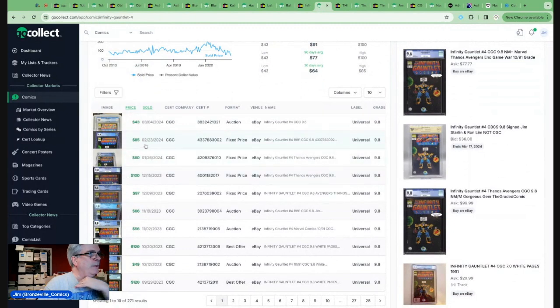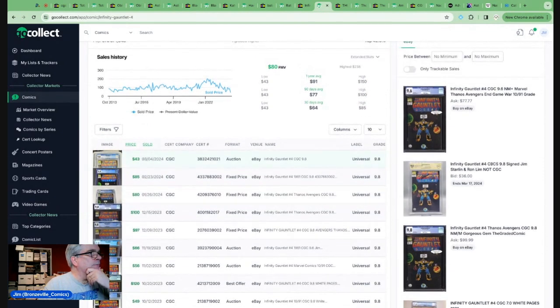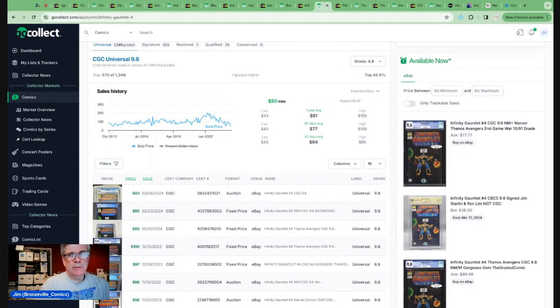The fixed prices seem to do better, in the $80 to $100 range. The auctions are more in the $50, $60 range, even back here in October, a $49 auction. This would be a book that you can get a deal on rather than paying $80 to $100. Maybe you get it for $40, $50. And it is an awesome cover. An awesome George Perez cover. And I think there are probably a certain number of collectors out there that want the whole series in a 9.8, because that's something that's attainable, to get the entire miniseries. All George Perez covers. Is it all Perez covers?